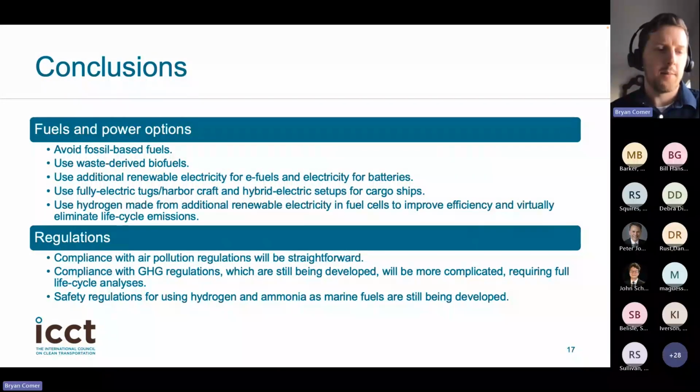So, for the fuel and power options, avoid fossil-based fuels, and this is primarily because of the large life cycle greenhouse gas emissions, despite the fact that they're less expensive. Use waste-derived biofuels. This is to have the maximum greenhouse gas reduction potential, but keep in mind that these fuels have limited supply of the feedstock, and also all of the fuels that have the advanced biofuels that are made from waste end up being more expensive to produce. So this is an opportunity for policy support.